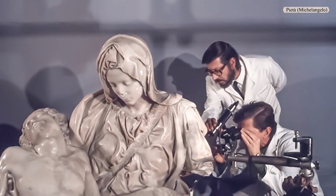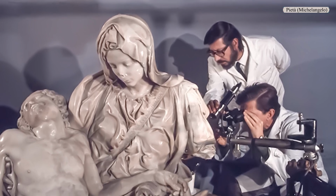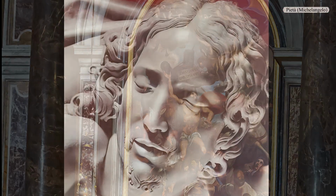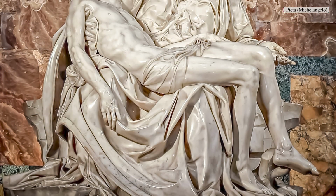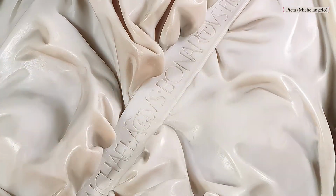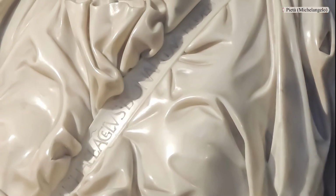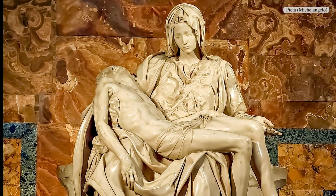After the attack, the work was painstakingly restored and returned to its place in St. Peter's Basilica, just to the right of the entrance, between the Holy Door and the altar of St. Sebastian, and is now protected by a bulletproof acrylic glass panel. Translated from Italian, Pieta means compassion, sorrow, pity, sympathy. It is interesting that this is the only work where the great master Michelangelo left an autograph. He signed his signature on the ribbon of the Madonna, going over her shoulder.